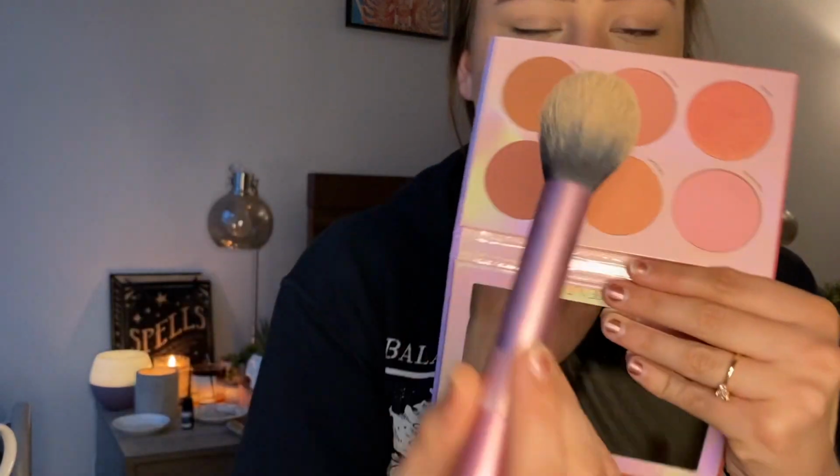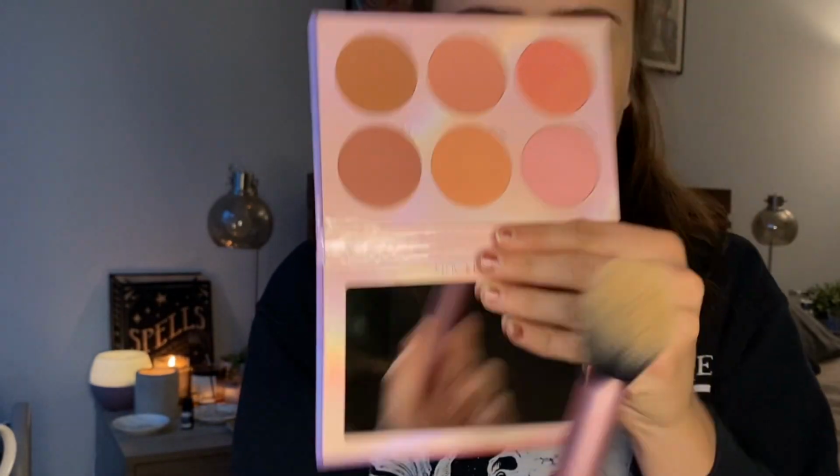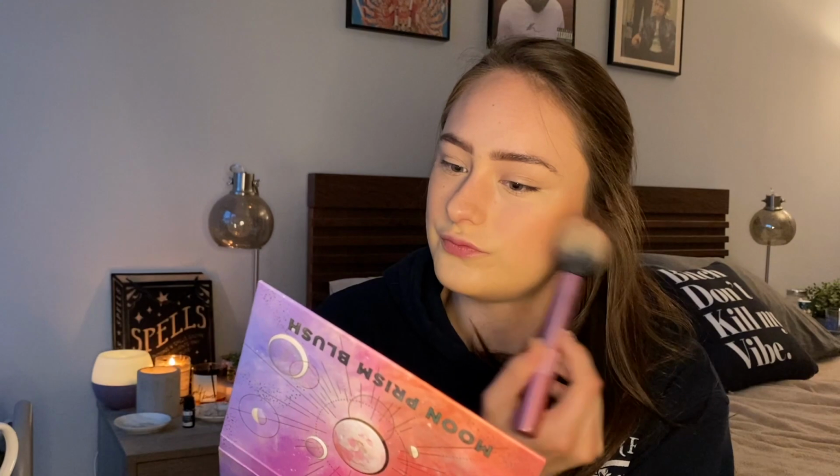Next up is blush. I'm going to do my Lunar Beauty Moonspell palette. I'm going to use these 3 matte shades. Bop, bop. Skipping that shimmery blush for sure today. Oh, this is very nice. See, I already feel better about myself. Now I'm going to use Pink Moon, the very light pink. Put it towards the front here.